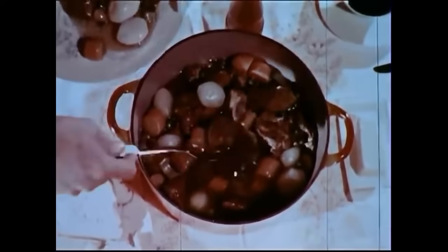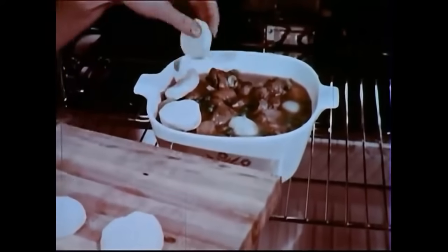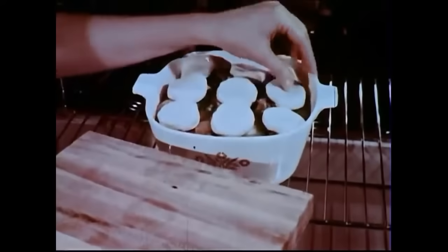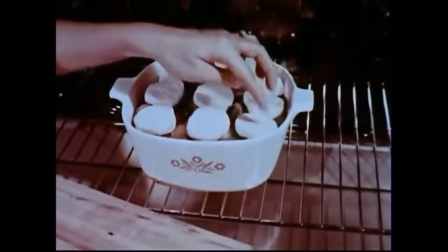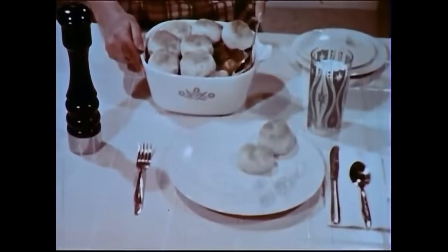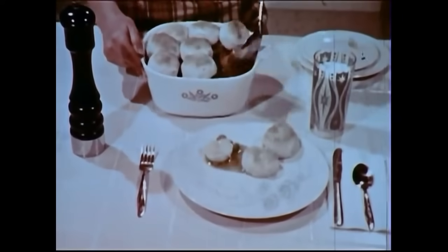Leftover lamb stew is good reheated or as a new dish in disguise. One of the favorite leftover dishes is lamb pot pie. While the stew is warming in a 450-degree oven, prepare the biscuits. Then, add the biscuits to the top of the bubbling stew and bake for about 20 minutes. Results? A perky new dish from a dependable old favorite.